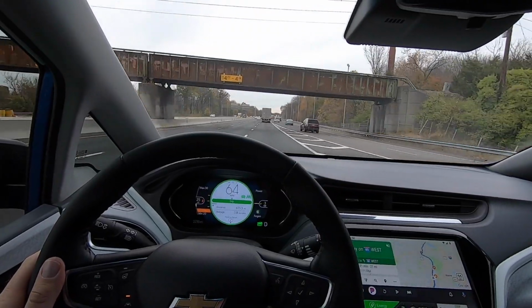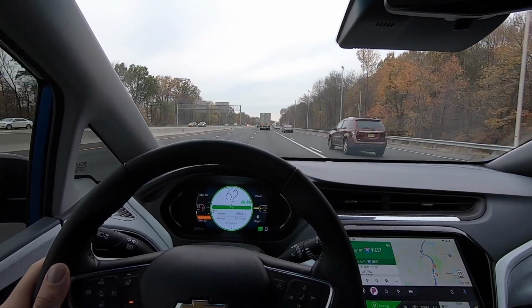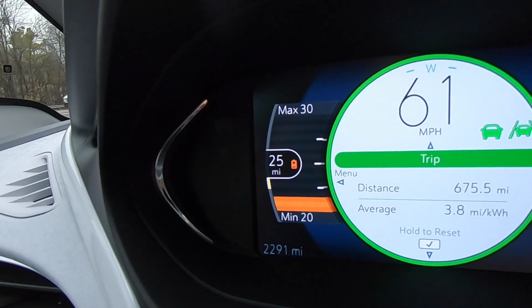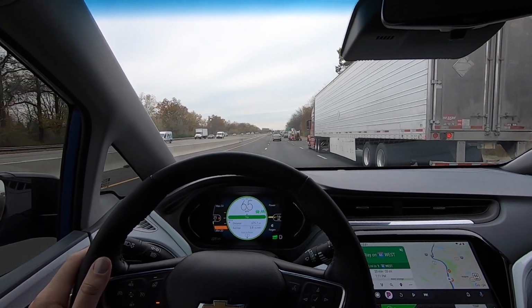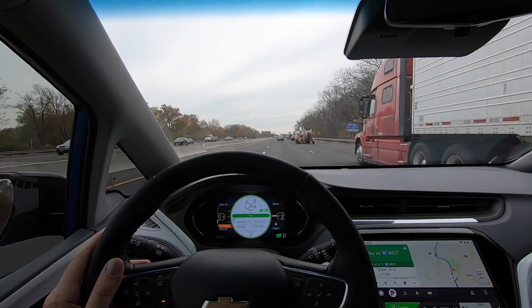And we haven't gotten to the main uphills yet that I'm gonna have to deal with. 21 miles to go, average 25 with a minimum of 20. We're trending slightly towards the low end of the spectrum there. All right, we got 20 miles to go with a minimum of 20 miles and an average of about 25. We're trending slightly lower than our average at our current pace of 65 miles an hour.